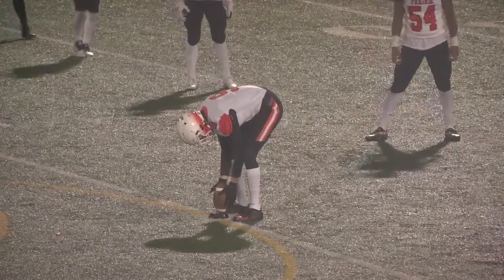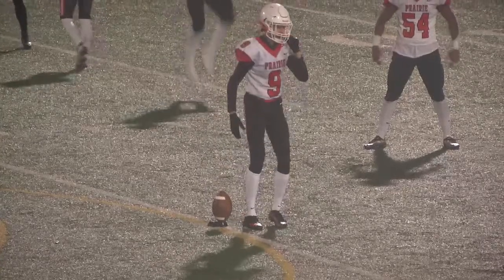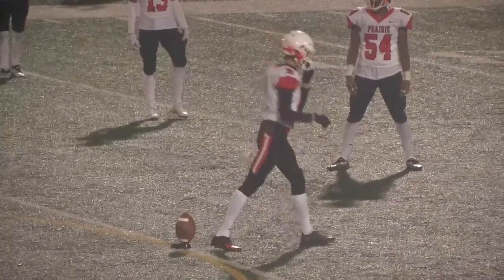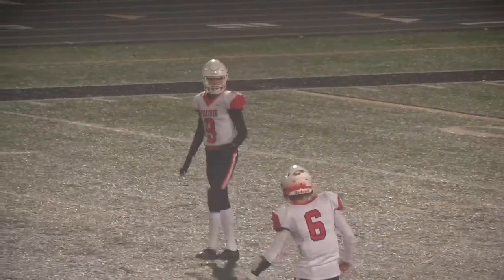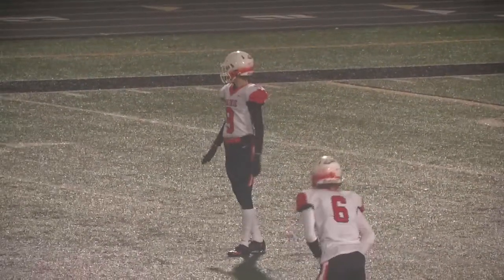I tell you, the people that look the most miserable today are the cheerleaders because they really can't dance in their ponchos. I don't even know if they've done any dance routines yet, which I feel bad because they have something planned out. If they make it to the Dome next week, they'll be able to perform at halftime, or at least perform a little bit. But shout out to everyone that's braving the storm tonight.